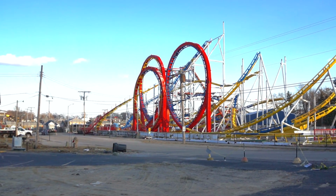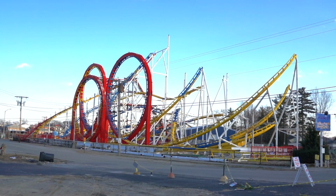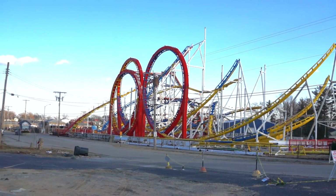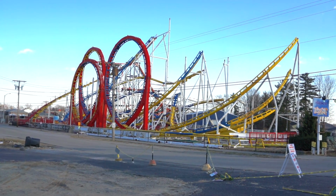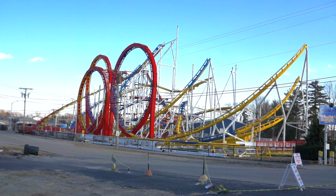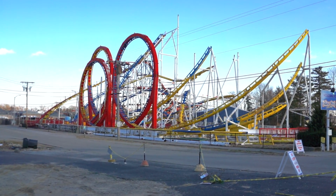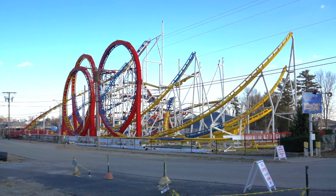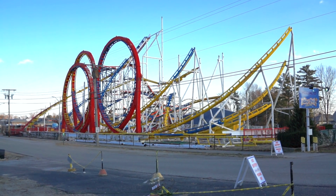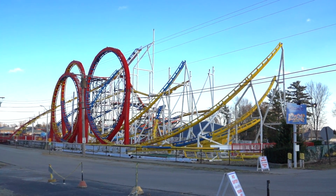But like I said, this is more focused on Chimera, the American Dreier Looping construction, because it's really easy to see and it's still under construction. From what I've heard, the Zyklon is already done with construction, and I believe they even filmed a POV on it. So it's mainly focused on this coaster because this is going to be one unique and intense machine. I'm going to go to the other side and see what I can see from back there.